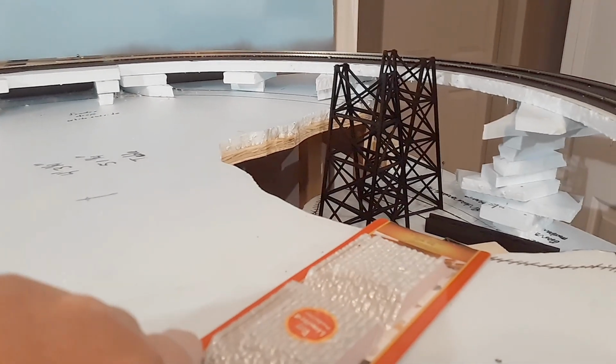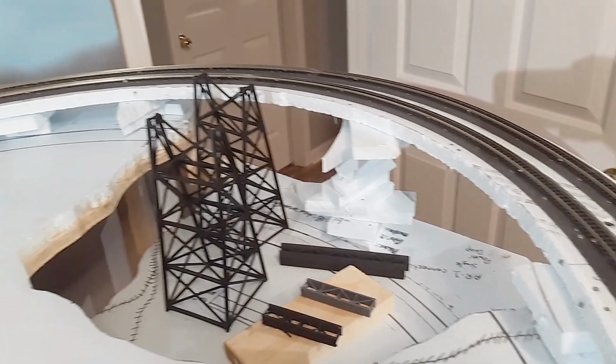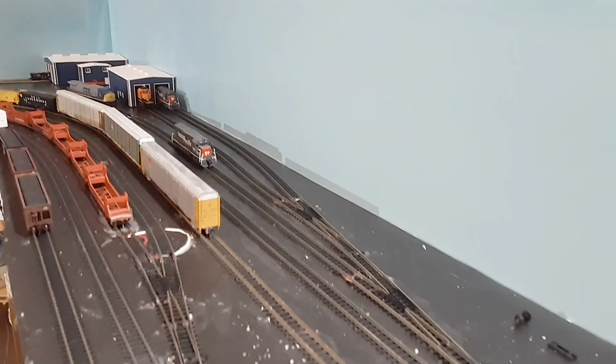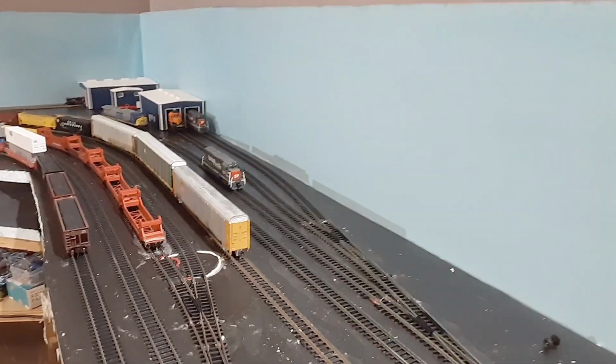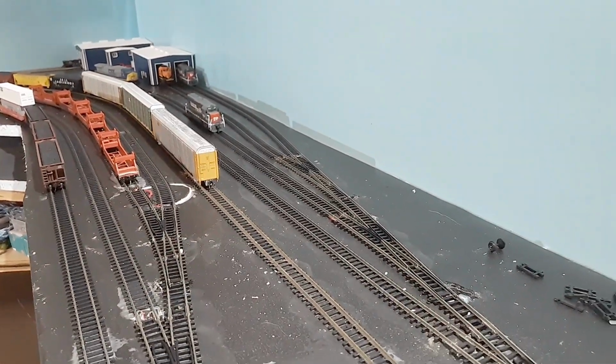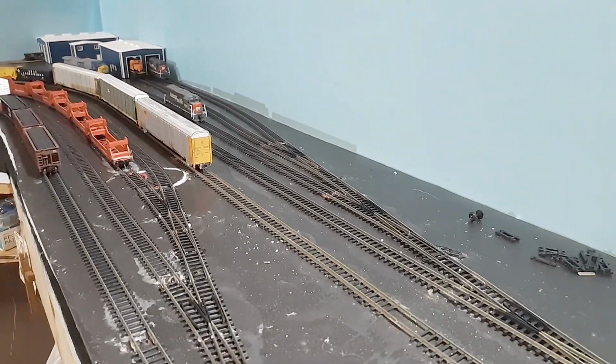I also picked up over here these bridge abutments. I'll be using these for the bridge scene, which will be coming right over on this side. I've also got, from Art, my last two switches, which are this one here and this one here. I ran out of switches before I was able to get the track work done, so I had to go visit him especially for those. And while I was there, I picked up a few extra items, which I just showed you as well.